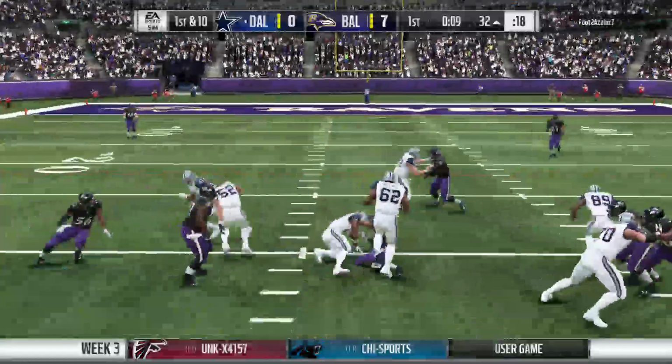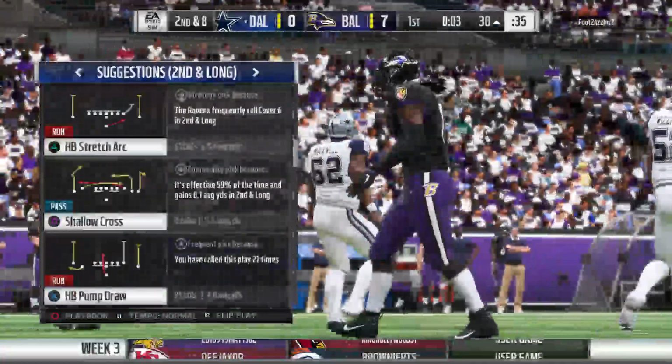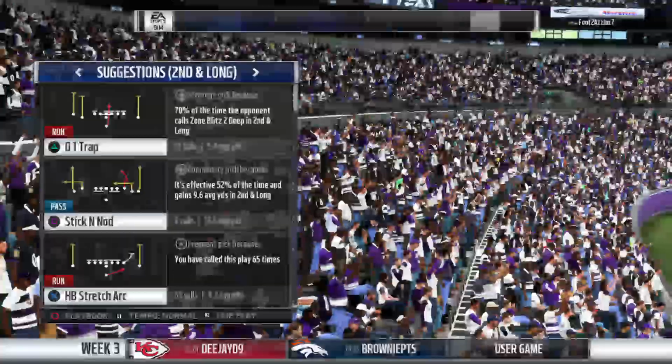A first down carry by Elliott. And he's going to get this one down to the 30. 2 yards on the pickup there. It'll be 2nd and 8. One thing to keep in mind, partner, especially in the second half, when you've got a running back of this size, of these dimensions, I can just tell.